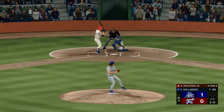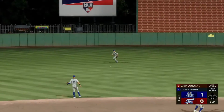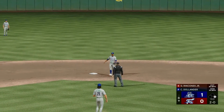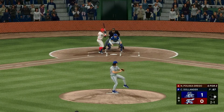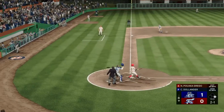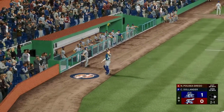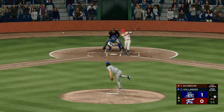Finally, the Yard Goats put something on the board here ahead of the 8th. But can Dollander's arm make it through the rest of this game is the question. He's going to give up the leadoff single. Pitching here to Huaca Grego. Ground ball into foul territory, handled by Romo.